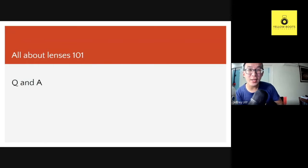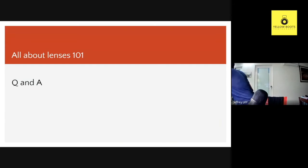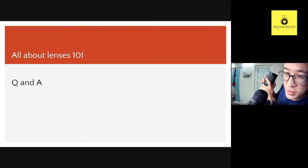So okay, now Q&A. Someone actually just asked me how to shoot manual focus. Let me show you something interesting. It might be a bit boring, but it's actually quite interesting. Can anyone tell me those numbers on the lens? My camera maybe cannot see.